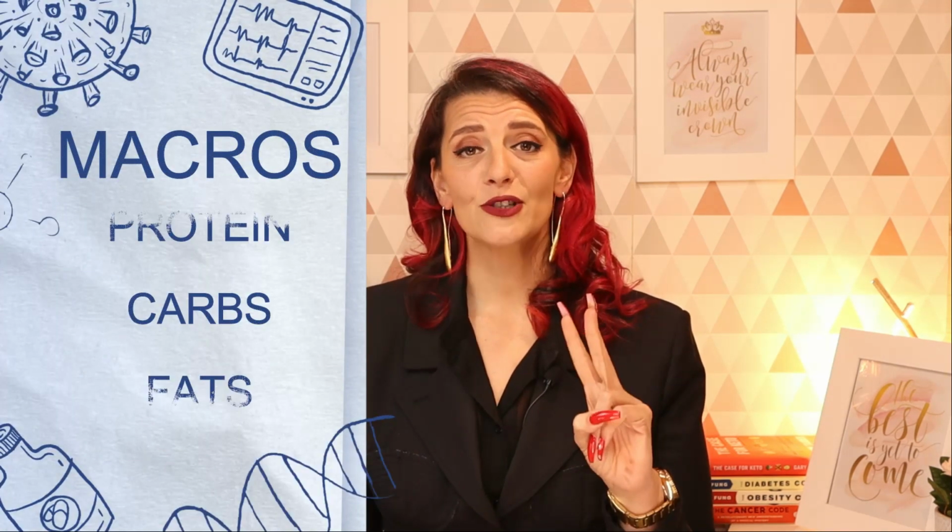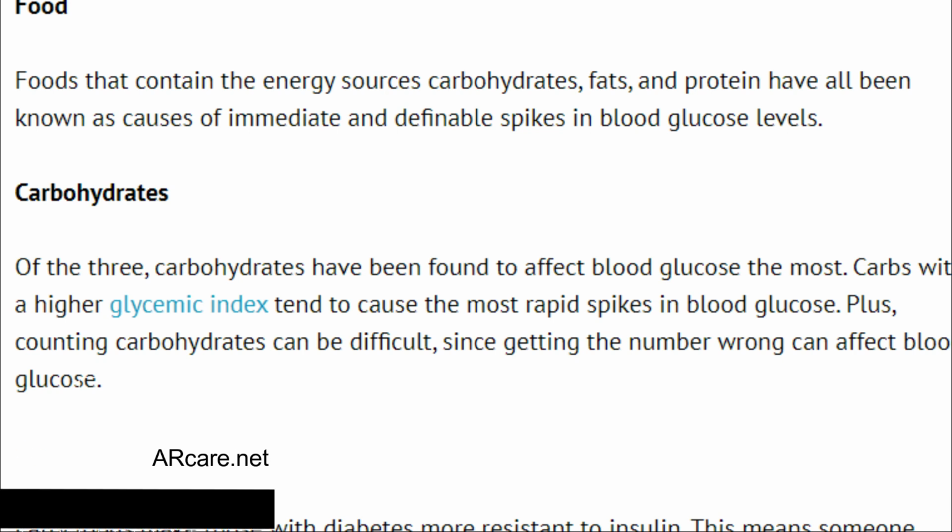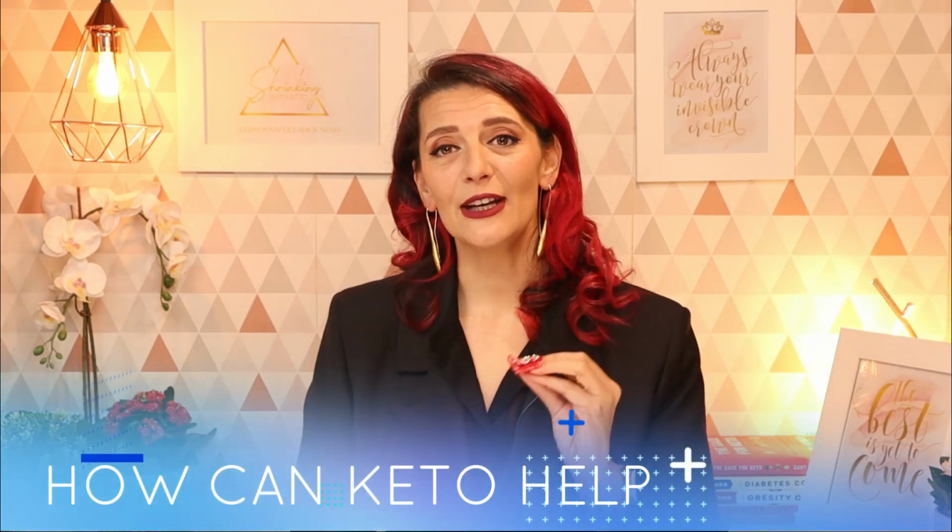Now, from the three macronutrients that we consume, proteins, carbohydrates, and fats, not all of them spike insulin at the same levels. Carbohydrates have the highest spike in insulin. Protein has a moderate spike in insulin, but fat has little to no effect on blood glucose, spiking almost no insulin. Now, this is how the ketogenic diet can help reverse all this.